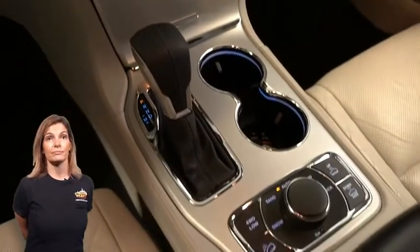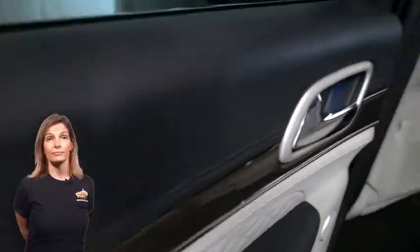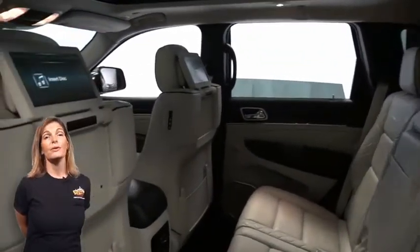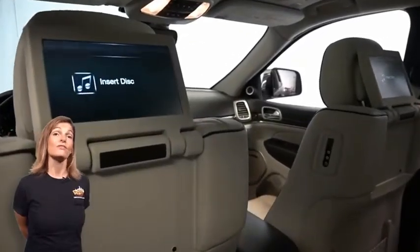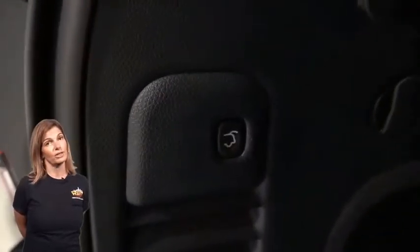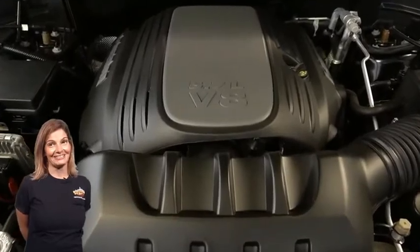SELEC-TERRAIN system, rear seat dual-screen Blu-ray and DVD player, heated second-row seats, dual-pane panoramic sunroof, power liftgate, 5.7-liter Hemi V8 engine, and so much more. For additional details, visit us at marinocjd.com, stock number 3199A.